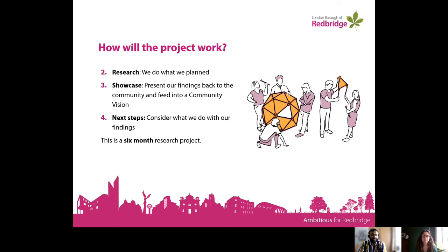The second part would be the actual research. Whatever comes out of the co-design would be put into practice in the actual research. And the thing that I'm looking forward to the most is the showcase. This is where you can get your creative juices flowing on how you present it, how you showcase it. Like we mentioned in the examples, you could have an art exhibition or photography exhibition. The possibilities are endless, and Anna and I are here to help you every step of the way.